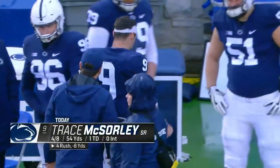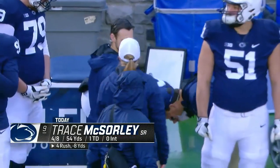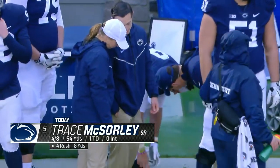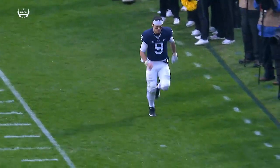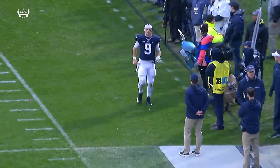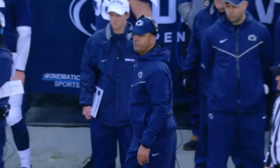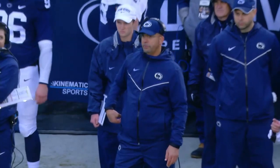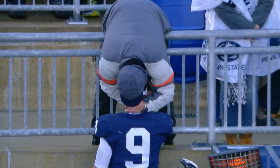Todd, what's the sense from down there? Well, they won't tell me anything official, but Trace came out of the tent. He has a big brace on his right knee. He's trying to loosen it up. He right away got on the bike, threw on his headsets and started talking to his coordinator, and then got off the bike and started to run a little bit. He was wincing as he was running. He was trying to make some lateral cuts. To be honest with you, he doesn't look that good, but now he's shaking hands with friends in the stands, and you know McSorley. My guess is he's going to try to give it a go.